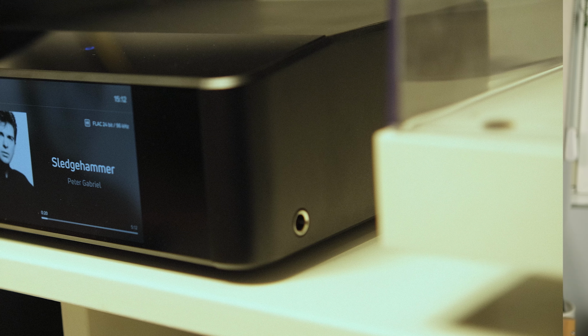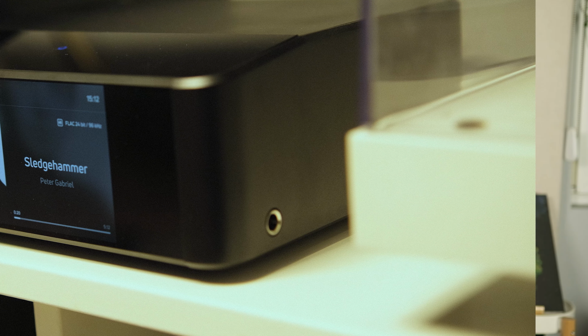Left of the screen is a headphone amplifier with a full-sized headphone jack. Now, I'm not the biggest headphone guy out there, but adding AAA linearity and AA for low noise distortion and clarity is certainly a great bonus.